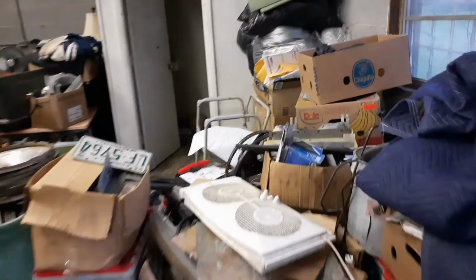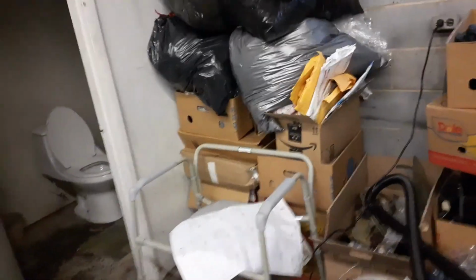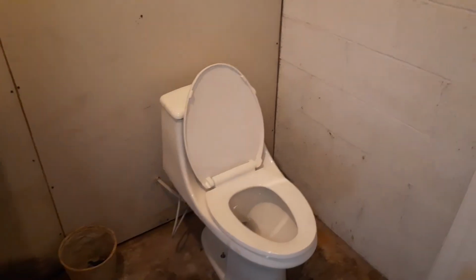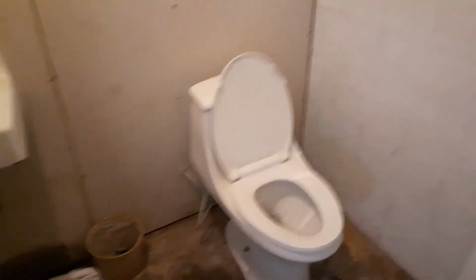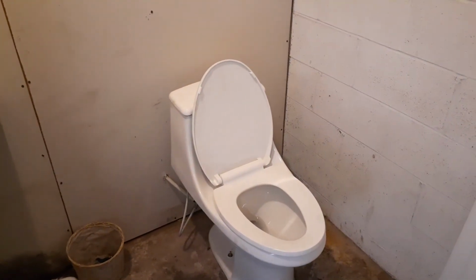There's going to be a special bonus video attached to this one, which is me installing this toilet. Now, not having a working toilet here had really hampered being able to work out here. So I finally got the landlord to agree to let me put my own toilet in. And I picked out this beautiful one-piece Jacuzzi. Now, Jacuzzi doesn't mean you can hop in it and relax. It's just the brand, I guess. Anyway, it's a nice toilet. It was like $170. I installed it myself.